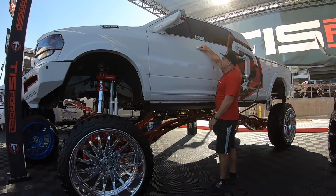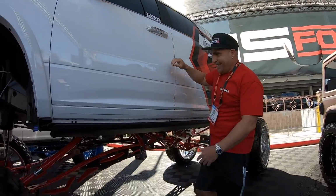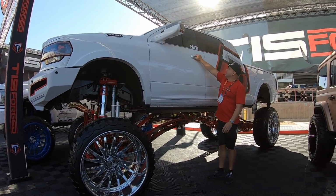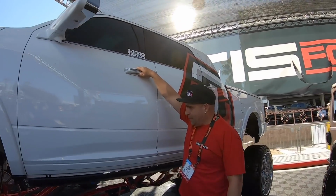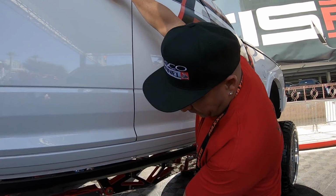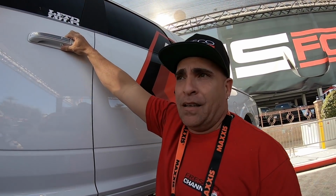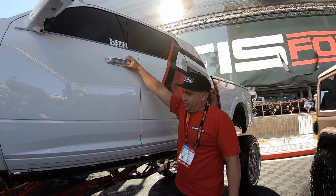How do you get up here? How are you gonna get inside the truck? Can't get up. Let me see. Where's the door handle at? The door handle's way above you. I guess it has a step. So look, you're reaching up to open the door. How tall are you? Six foot. So imagine this. It's pretty big.